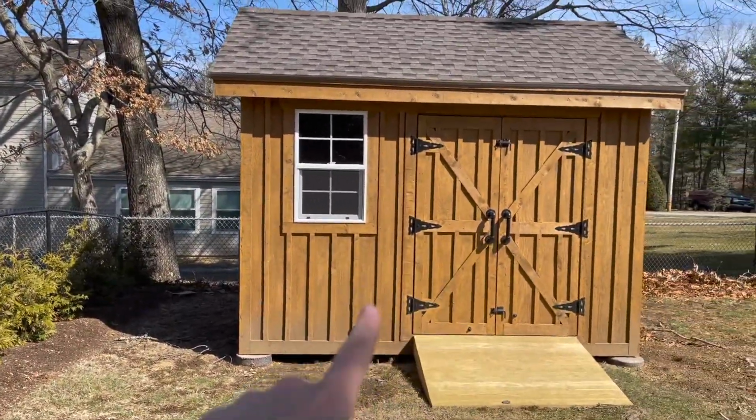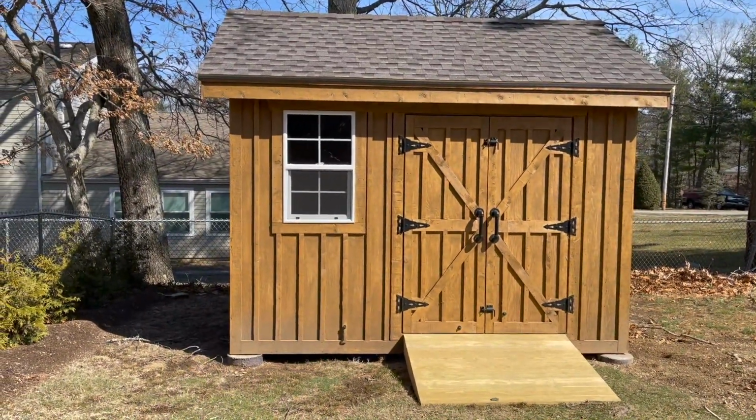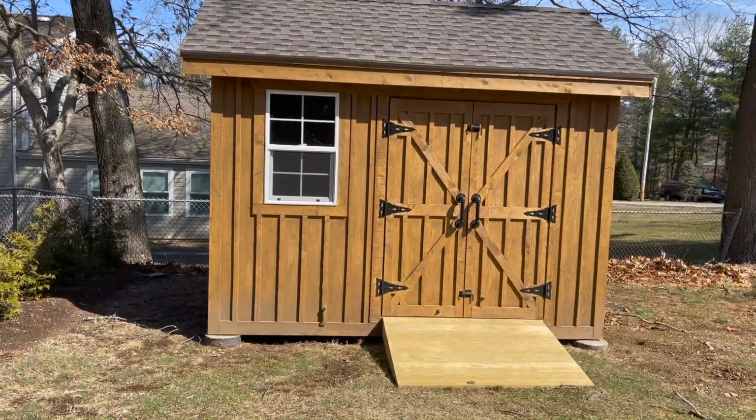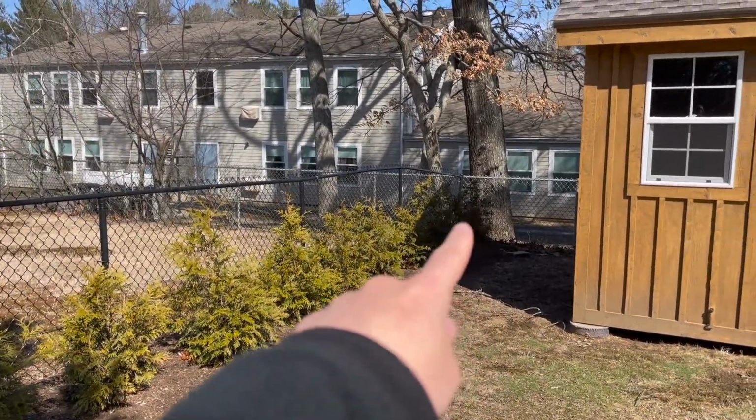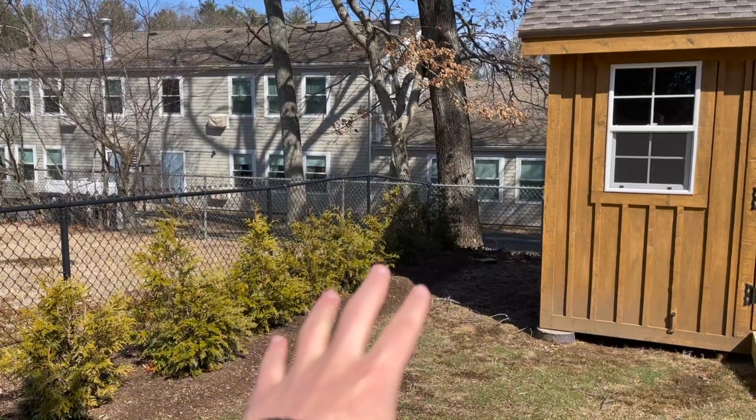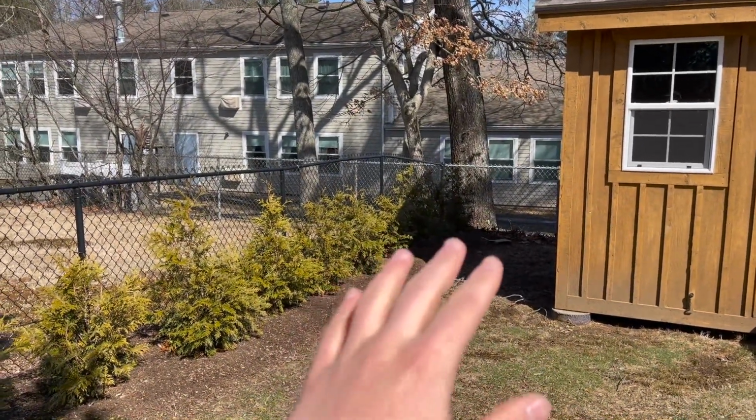Now you can see we put in this shed last fall. I wasn't making videos at the time, so I didn't do anything, but I'll make another video too, just going through this. There's a lot of videos to make. So you can see that those arborvitaes back there do get quite a bit more shade, so I'm not really expecting them to grow as much.